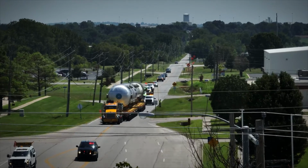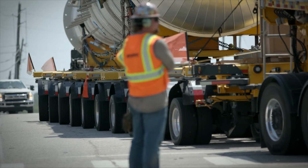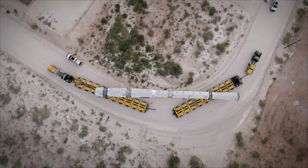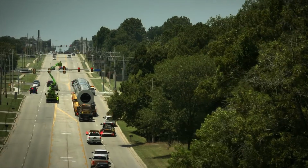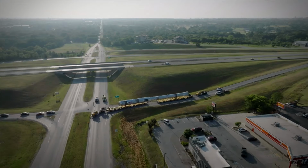While it's moving, my main role is to keep my eyes on the entire trailer and the DMS tower itself. There are a lot of close contact points. Mostly all turns have to be hand steered, which is where I manually operate the rear half of the trailer to make it around our corners. There are several obstacles that we have to overcome along our route. It would not be possible without the Goldhofer trailer.